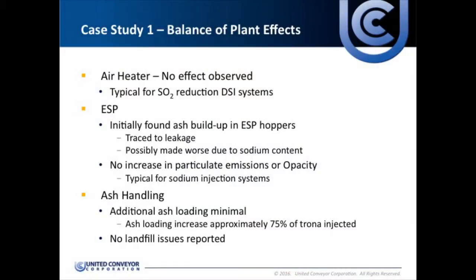So for this case study, the balance of plant effects, air heater: since we were injecting prior to the air heater, that was one concern of the customer. We did not see any effects, which is typical for SO2 DSI systems.